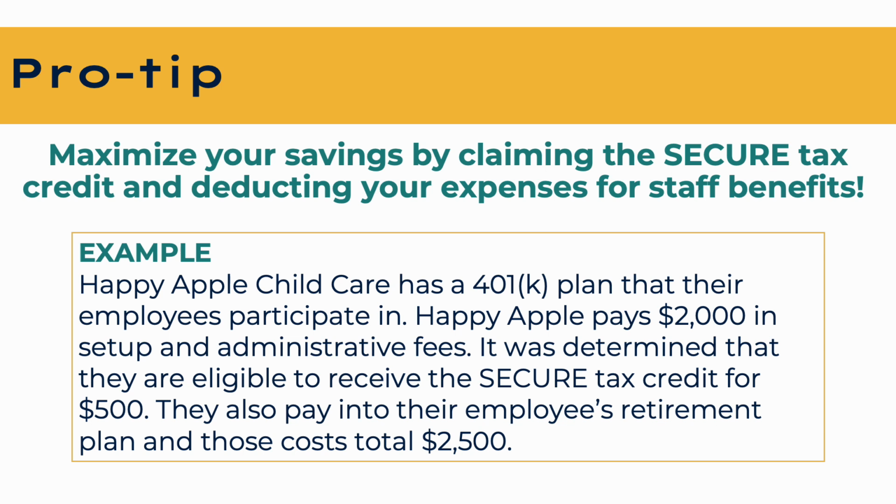Pro tip: maximize your savings by claiming the SECURE tax credit and deducting your expenses for staff benefits. In the example shown here, Happy Apple Childcare has a 401k plan that their employees participate in. Happy Apple pays $2,000 in setup and administrative fees. It was determined that they are eligible to receive the SECURE tax credit for $500. They also pay into their employees' retirement plans, and those costs total $2,500. Because it is a business expense, they can still deduct the costs of the staff retirement benefit they provide, which is $2,500, but cannot include the setup fees for which they receive the credit.